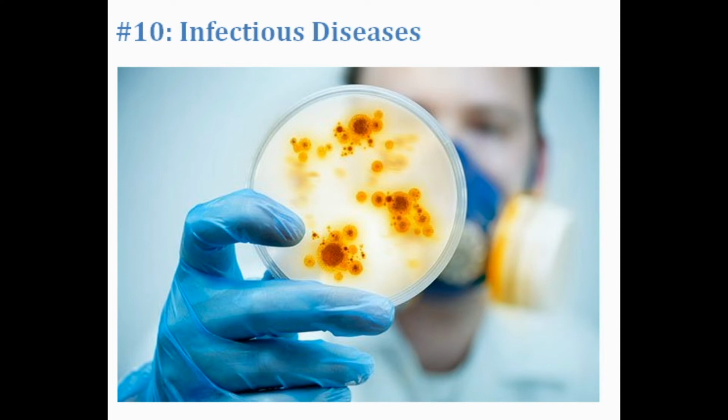Number 10, infectious diseases. What it is: this is an umbrella term for a wide variety of potential infections, including HIV/AIDS, tuberculosis, malaria, and many, many more. Number of hospital stays per year, 24.4 million. What it costs, $41 billion.